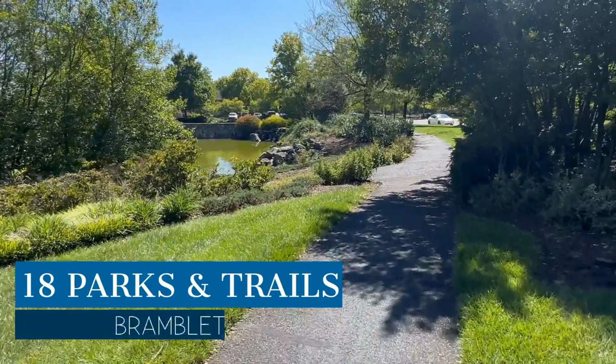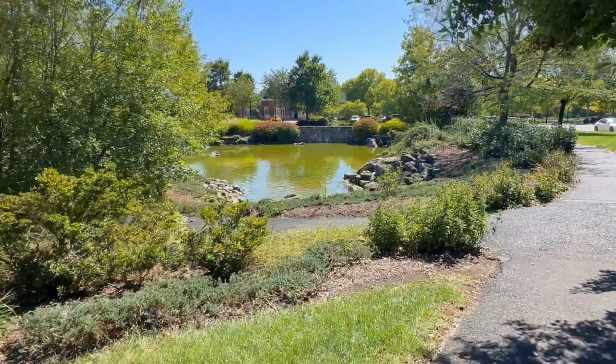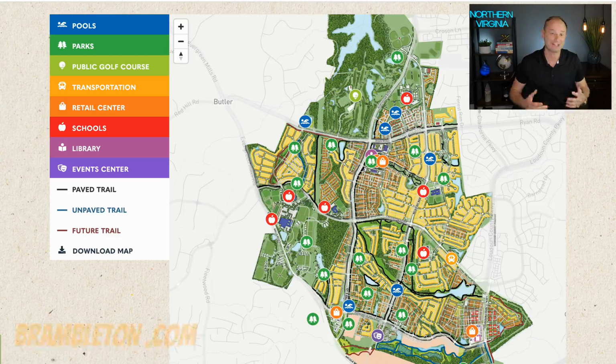Now, do you like to be outside, go for walks, outdoor activities? Well, this is probably one of the best parts about living in Brambleton, is you have access to 18 parks and 18 miles of walking trails. In fact, when I was flying the drone for this video, I literally saw trails everywhere. So in fact, check this out.